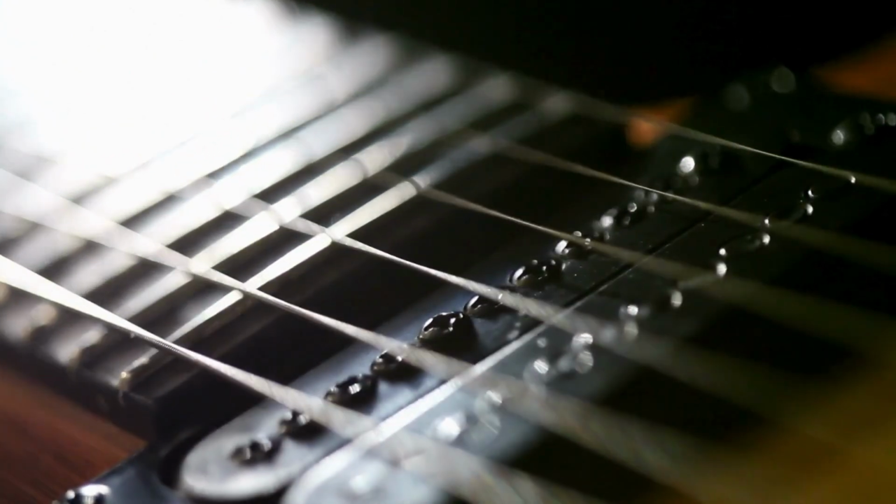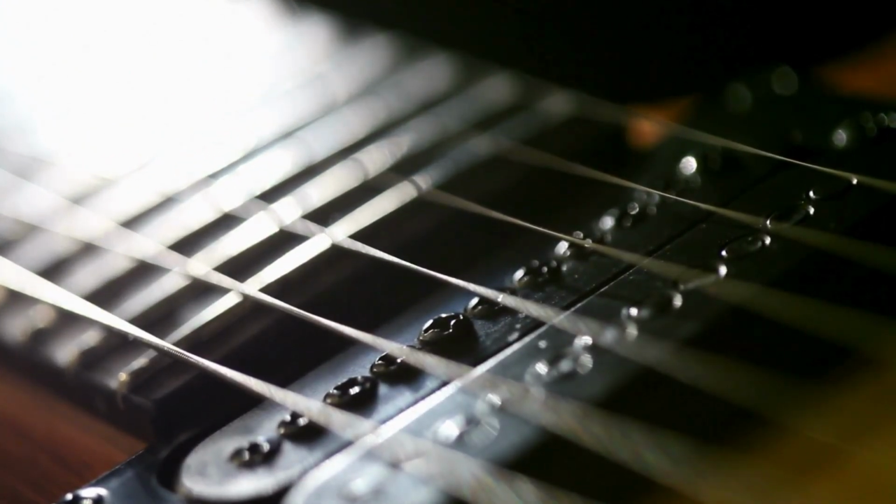The pickup is more than just a component, it's the bridge between the musician's creativity and the audience's ears, turning the strum of a string into the electrifying energy of rock music.